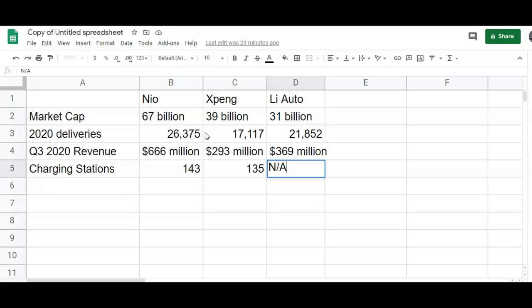So now let's move into the 2020 deliveries. I went through the numbers and saw which company has delivered the most vehicles. So, okay guys, let's now move into the deliveries. All of these delivery numbers are from Q1 2020 to Q3, so that's basically from January to September 30th. So it's not including October, November, December, and these numbers are obviously going to grow once Q4 gets reported. So far this year to date, as of September 30th, NIO has delivered around 26,375 cars. Xpeng has delivered 17,117 cars, and Li Auto has delivered 21,852 cars.